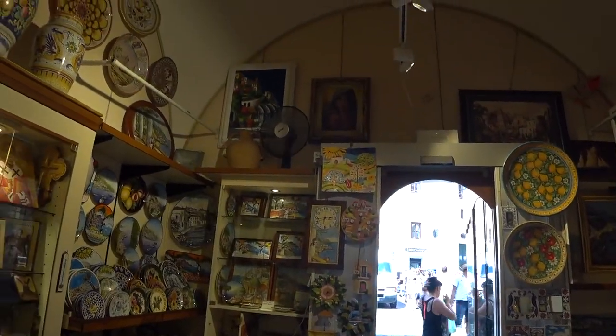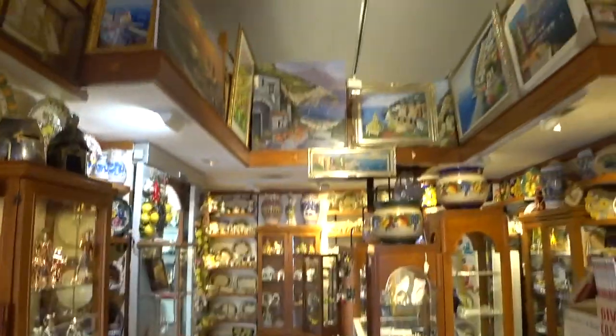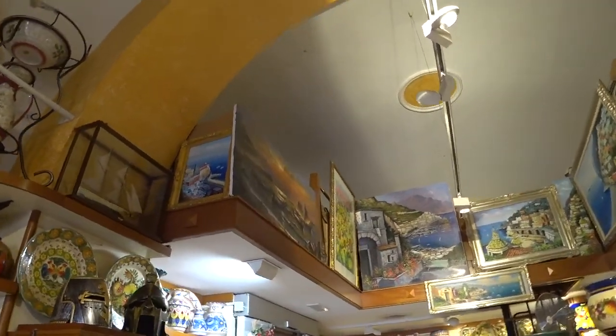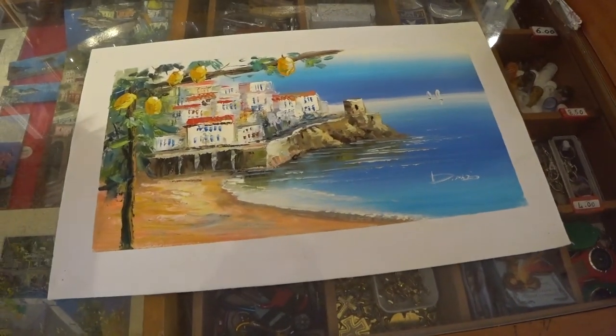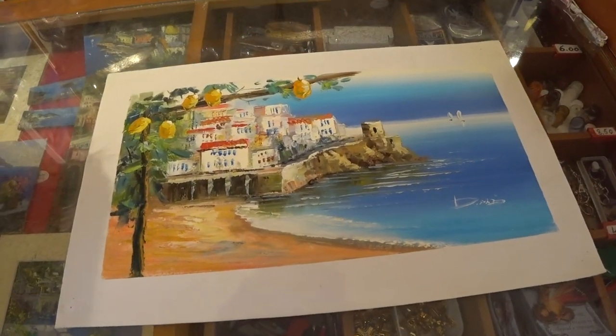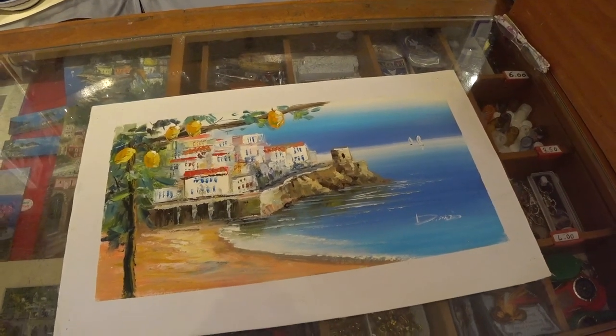Guys, I'm in this painting shop here. All this lemon stuff, of course. Beautiful artworks. And I'm buying this one, then it'll fit in my suitcase. I want 45 euros, but I'm gonna try and negotiate. Probably they'll tell me no.